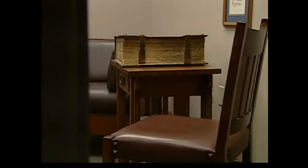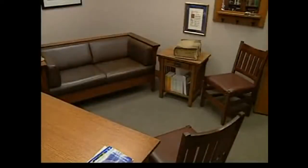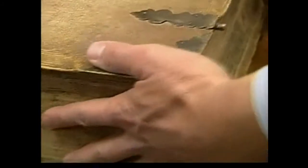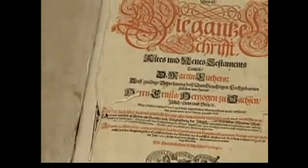It's old world craftsmanship that survived more than 3 centuries. You know, if you didn't know you were holding something 300 plus years old, you would never know. The pages are in such beautiful shape.